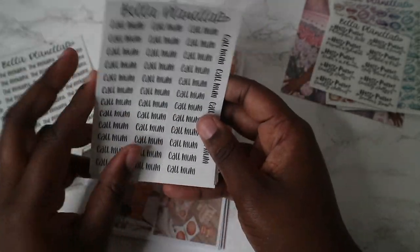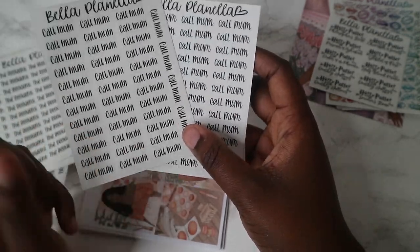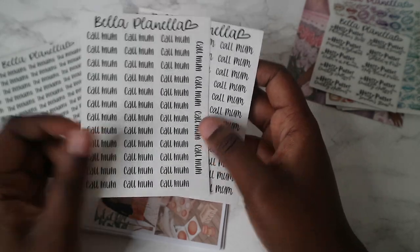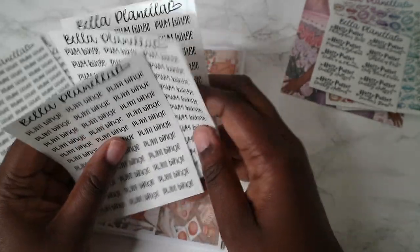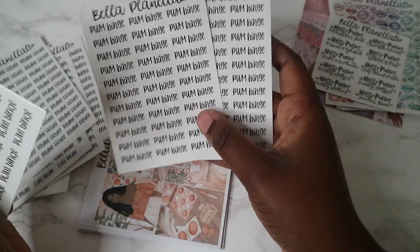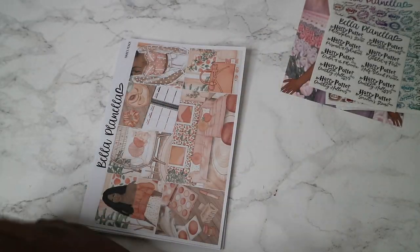Then I got Cool Mum in two different fonts for when I call my mum and my mother-in-law. And then Mum's House, Plan With Me Binge in two different fonts, and I got two of that sheet, which I don't know why I did that. I should have got two of the other fonts because I like that one better, but you know, spur of the moment thing. And then I got two kits.